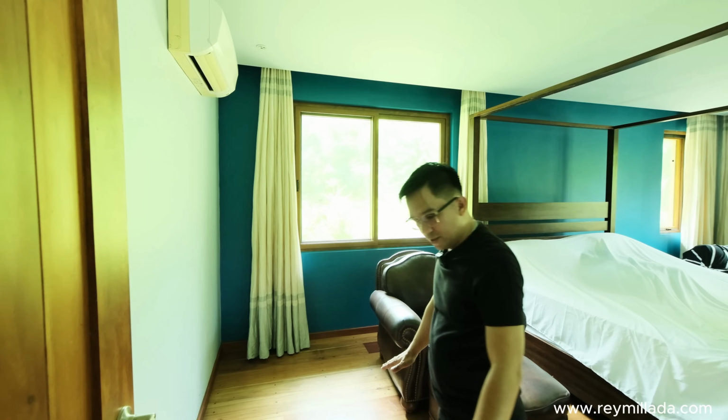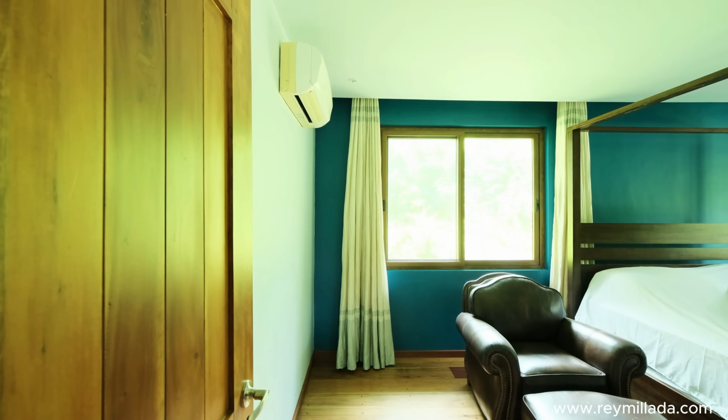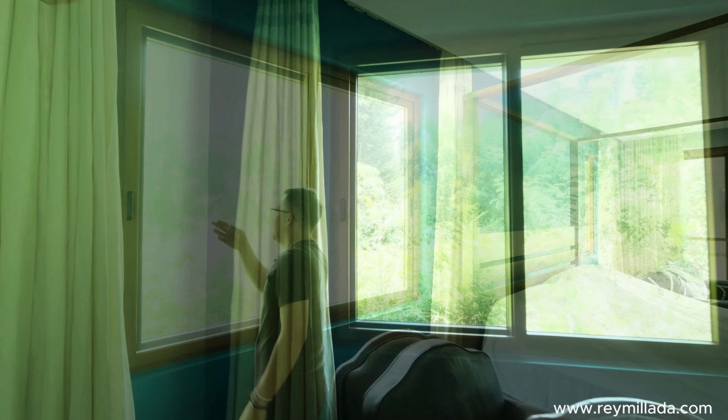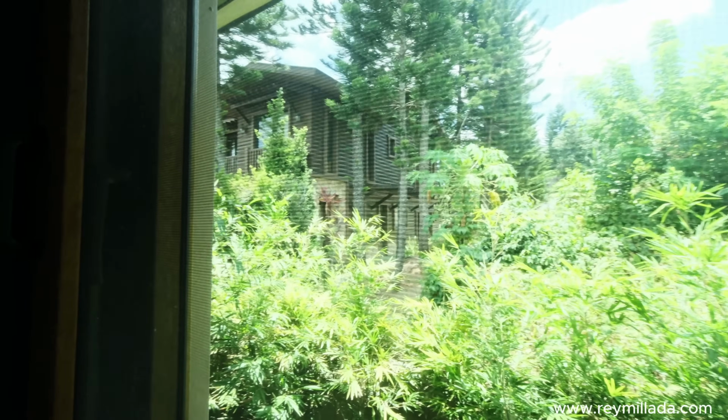Okay, nara solid wood. Of course, you have the air conditioning unit, a big window. Plus, you have the neighbors. Ayan, may kapitbahay ka na, guys. No? Ayan yung mga log houses. Look, oh. Ang gaganda ng mga houses dito talaga sa Tagaytay Highlands. So this is the master bedroom area.